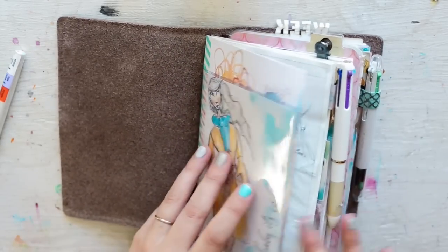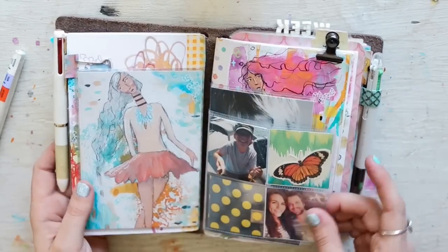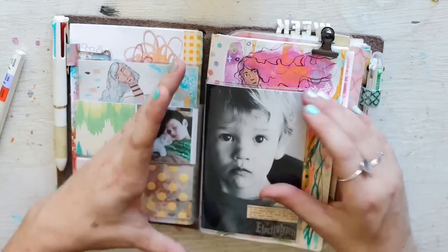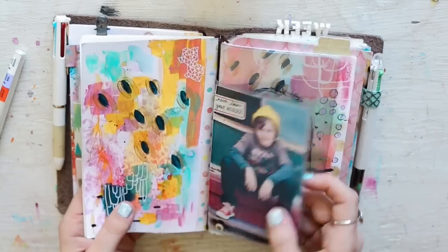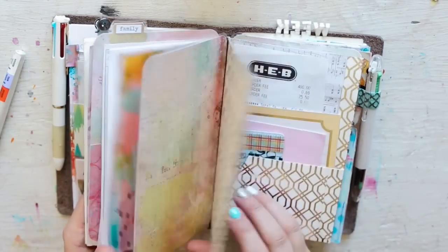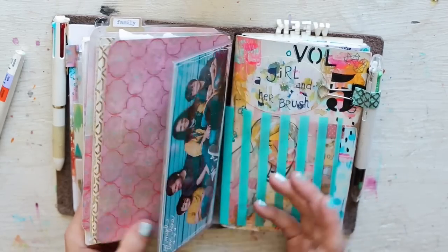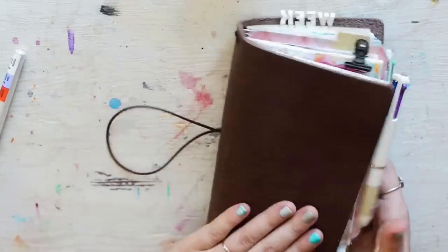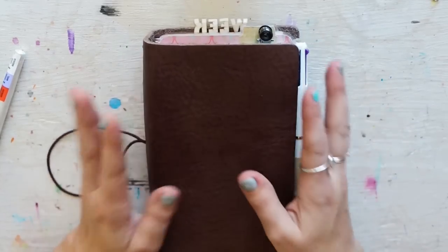And the art, seeing my pictures of my family is awesome. Seeing the big pictures, I just love. It's almost like canvases, like, you know, sporadically throughout my planner and journal. It's just, oh, it makes me so happy. It makes me happy, and I just love this setup so, so much.